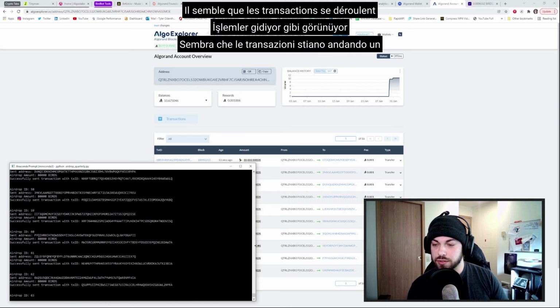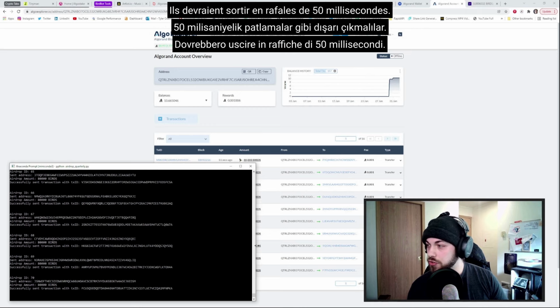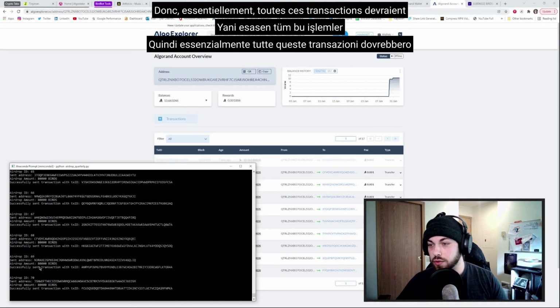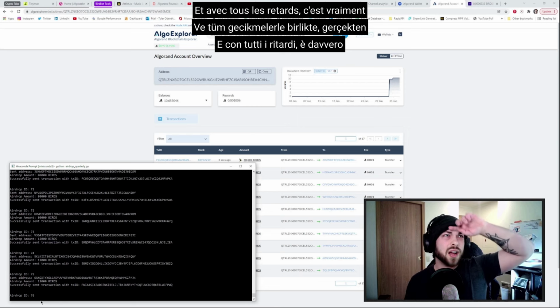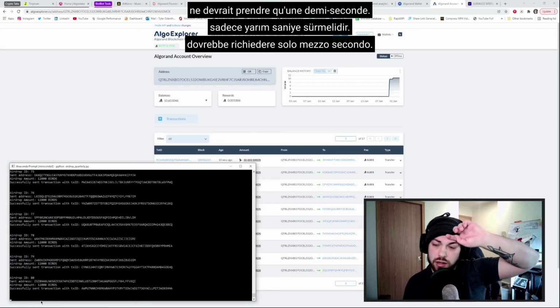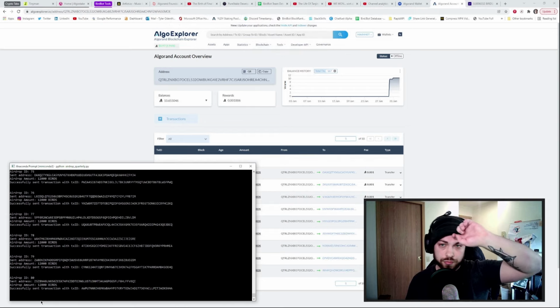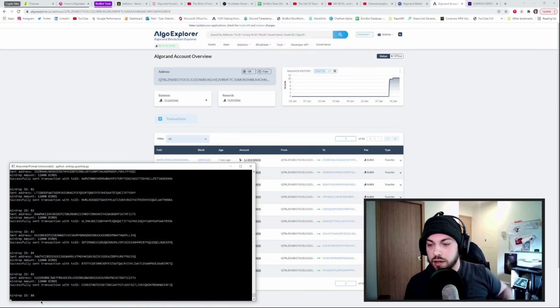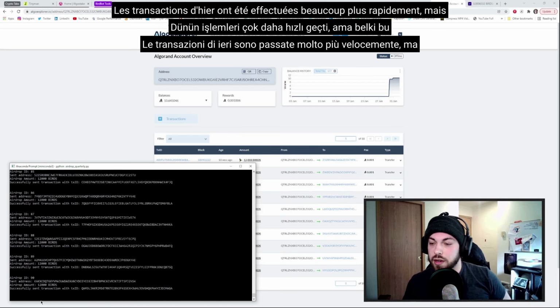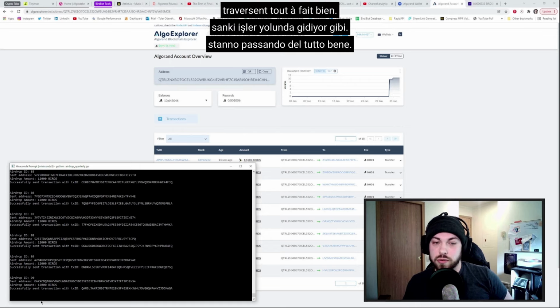It does seem that transactions are going a little bit slower than they should be, because these bursts shouldn't be delayed at all. They should be going out in like 50 millisecond bursts. So essentially all these transactions should be processing 10 at a time, and with all the delays, it really should only take half a second. So it looks like the API that we're using, I'll look into it later, is going a little bit slow today. Yesterday's transactions went through much faster, but maybe that's just a mainnet thing. But it does look like things are going through totally fine.